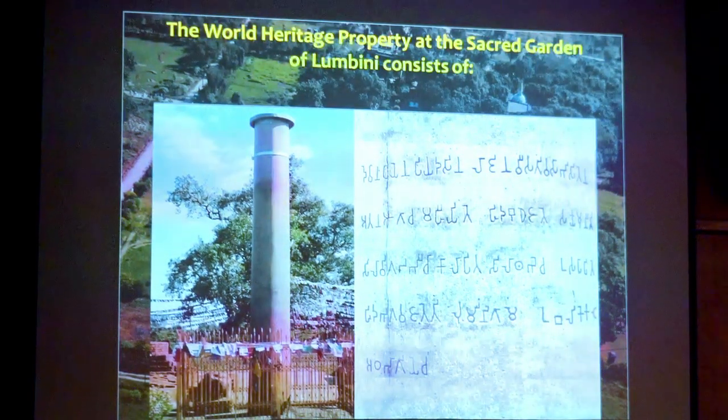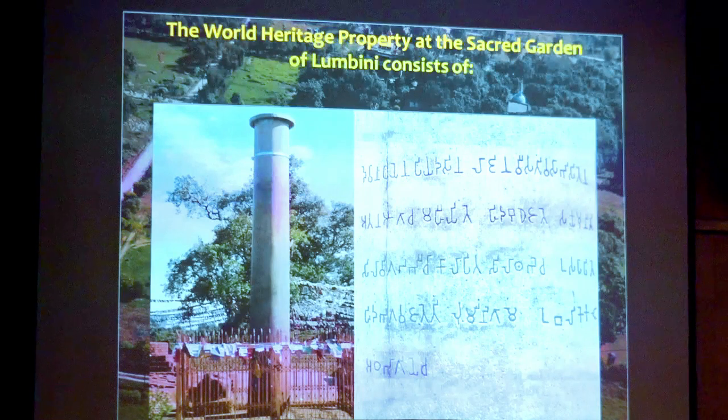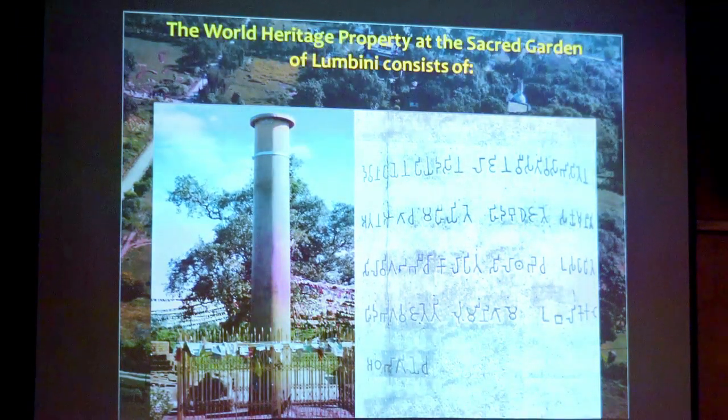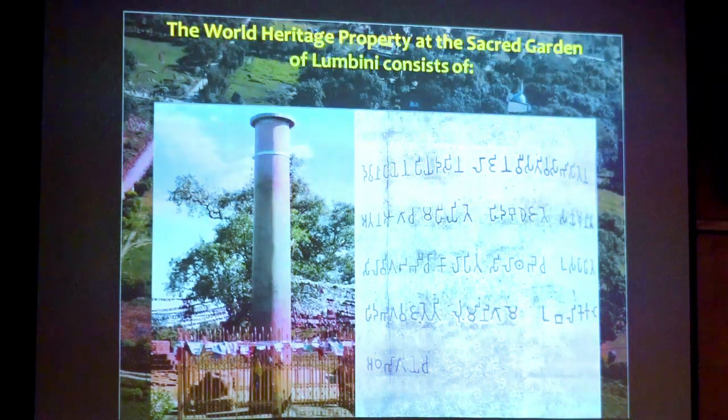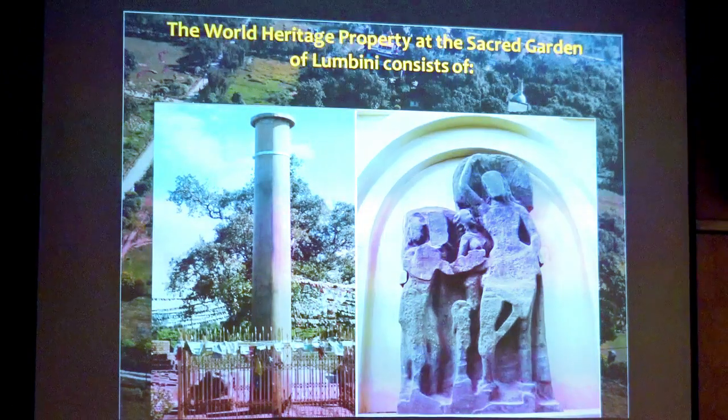Only one pillar mentions the name of the place. You have a pillar in Sarnath, but there is no mention of Sarnath or Ishipatana. Here, it's only Lumbini where he made this pillar with an inscription. And if you see here, this is a beautiful sculpture.